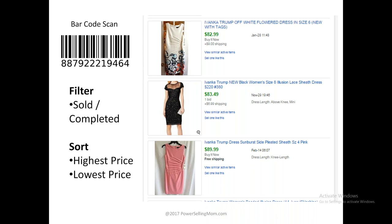Now, eBay just launched a photo recognition tool, which is brand new to the marketplace, and it's pretty amazing. I'm excited about it, but it's not rolled out for everybody yet. So if you don't see a camera, you'll see a barcode, but don't worry, your camera will be coming soon. The way the barcode works is you click on it and then you hold your phone up to any barcode and it'll scan it automatically and search eBay for you.